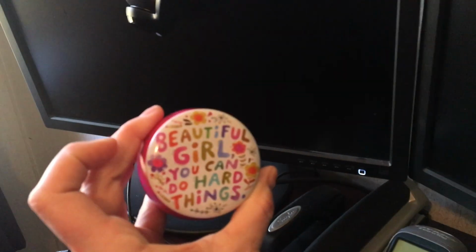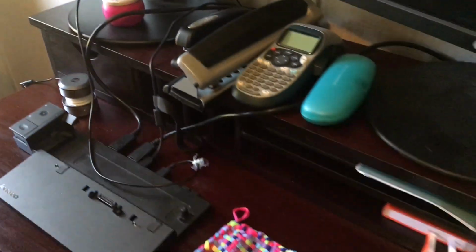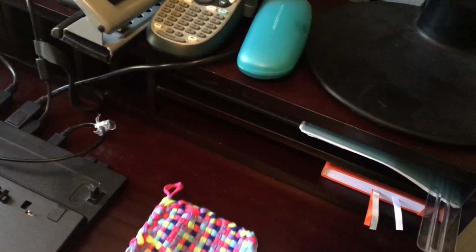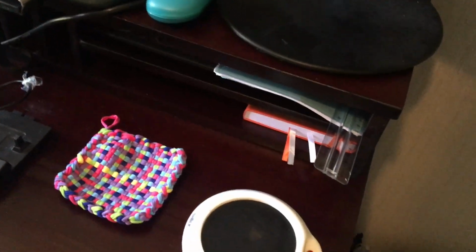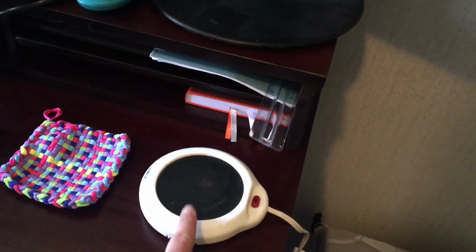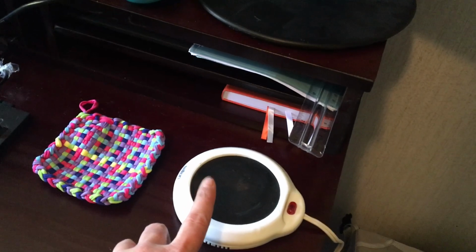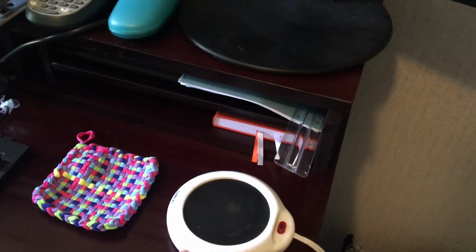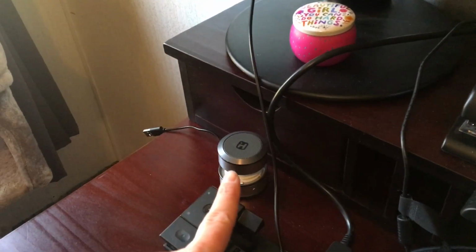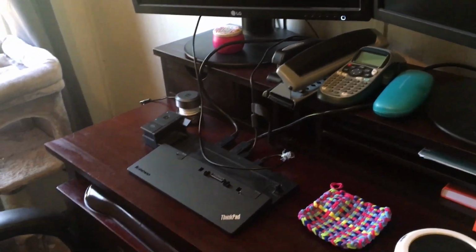I love this. It says, "Beautiful girl, you can do hard things." So thank you, Colleen. Also from Colleen, she made these Loom coasters. I use this to put my drinks on. I have a coffee warmer or mug warmer, so I put my coffee on here, turn this on in the morning. I got this off of Amazon. I love this thing. I use it every single day to keep my coffee hot. And my docking station for my laptop, and then I have a little speaker here that I can use with my phone to play music.